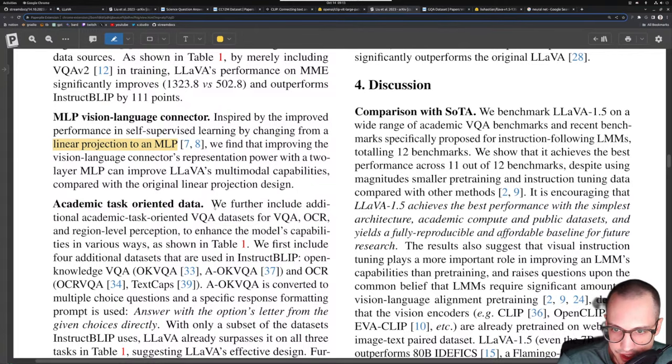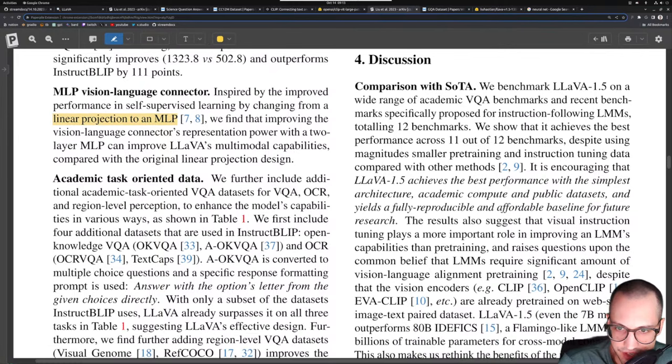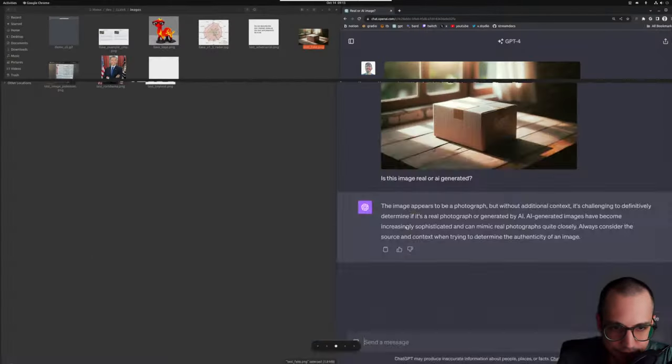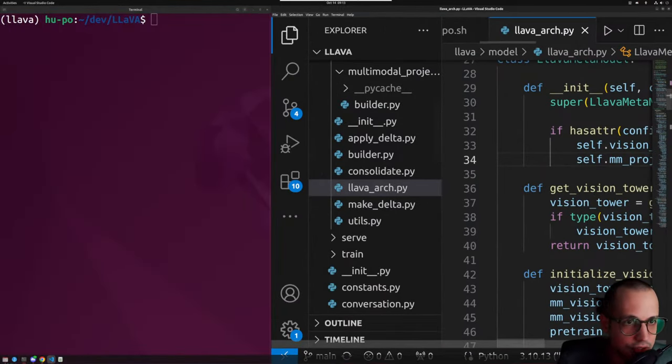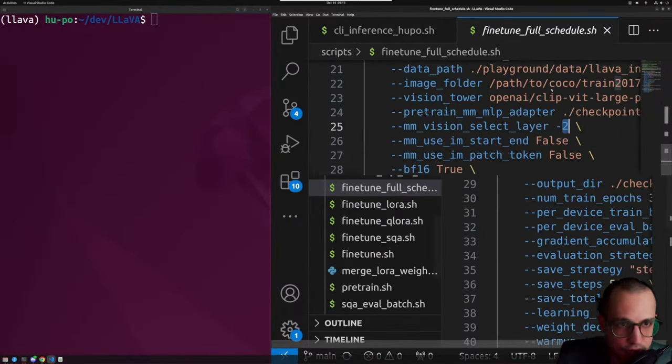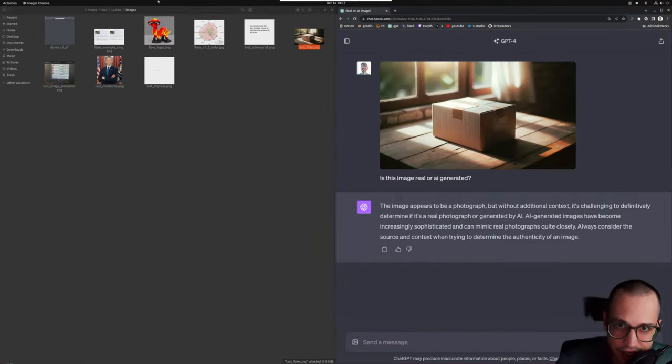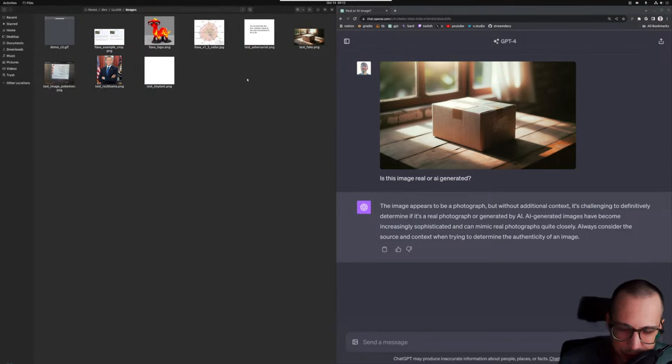Academic task-oriented data. We further include additional academic task-oriented data for VQA, visual question answering, and OCR, optical character recognition. OCR is something I'm going to test here too. So why don't we take a little break here in order to test some images that I created. I created a couple test examples that we can use.